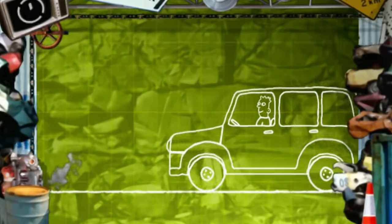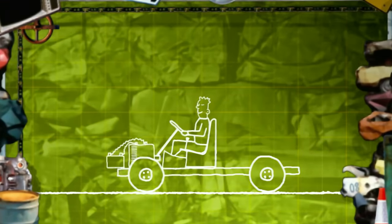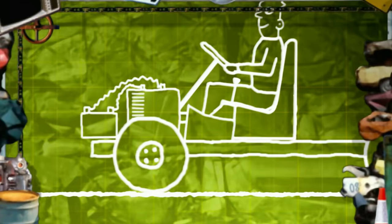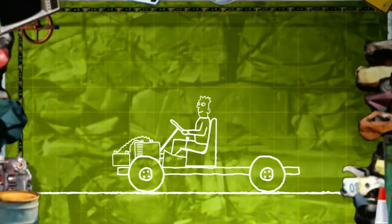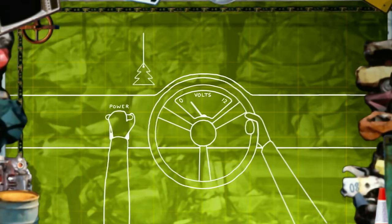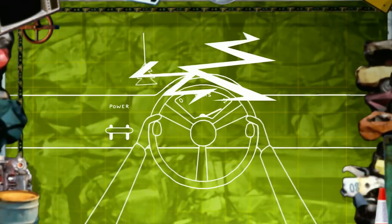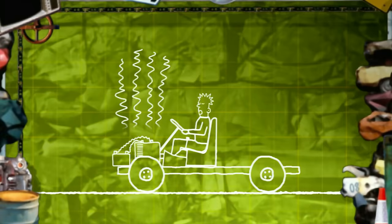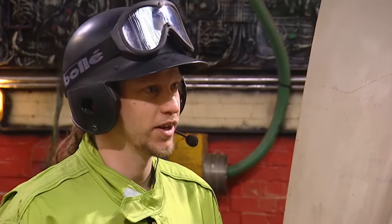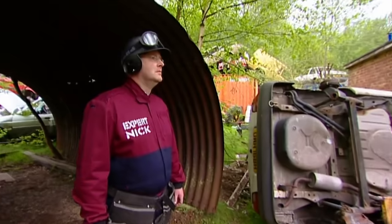The Beasts plan to rip the motor out of a 4x4 and replace it with an electric one. They'll attach the motor's prop shaft directly to the vehicle's gearbox. However, in order to regulate its speed, they plan to construct their own control system. It's a complex electrical job, and if they get it wrong, they could be in for a nasty shock. I myself got an electric car converted exactly that way, motor onto the original gearbox using the clutch.